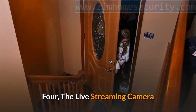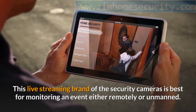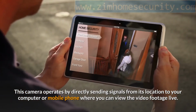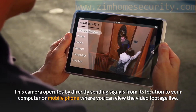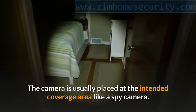4. The live streaming camera. This live streaming brand of security cameras is best for monitoring an event either remotely or unmanned. This camera operates by directly sending signals from its location to your computer or mobile phone, where you can view the video footage live. The camera is usually placed at the intended coverage area, like a spy camera.